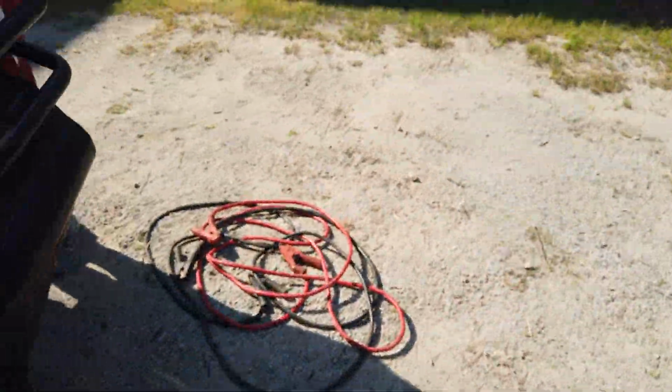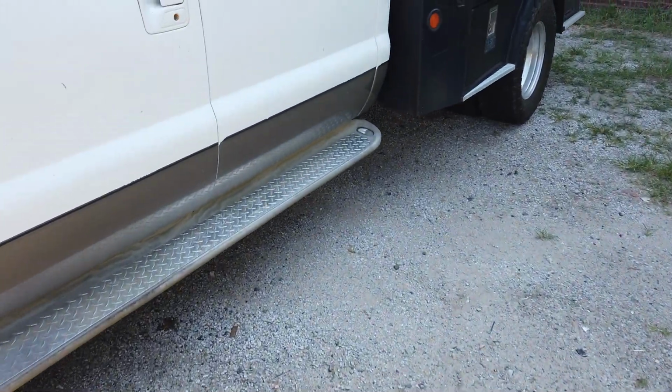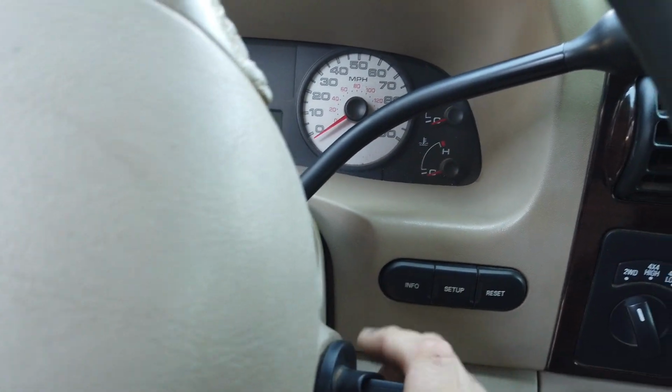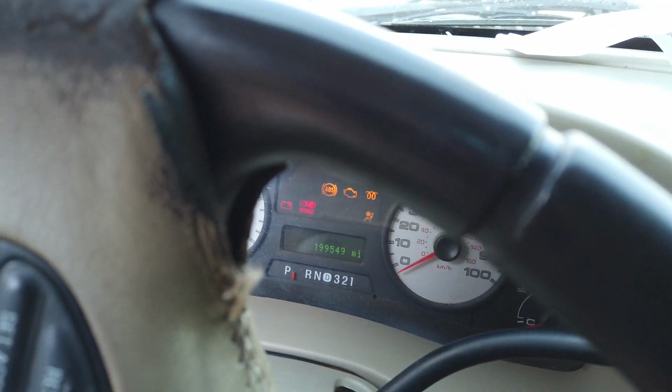All right, what do you think? That's enough juice, but it will start and run once you have enough juice on it. Only one way to find out. We got an odometer. 199,549.